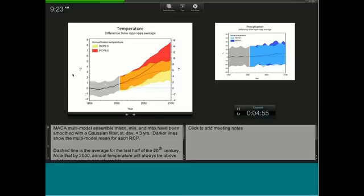For each of the models, there's a max and a min, so you're looking at the full range. I've also done a little tweak. I've smoothed that data a little bit to make the figure prettier, so it's not so squiggly. Annual changes will actually show a little more variability. I have a 10-year moving window to smooth things out, to bring out the changes more clearly.